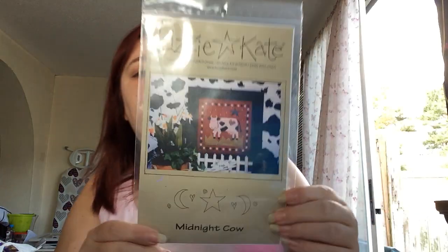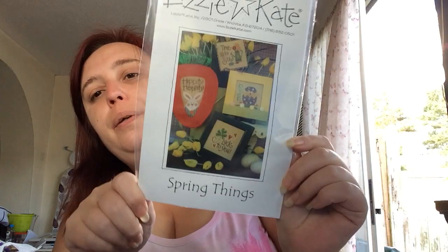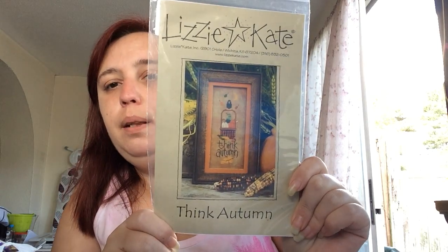Then we have Midnight Cow. I think summer. Yep, summer's nearly gone. Been really cold here last couple of weeks, and then today it's like a summer's day, first day of autumn. Spring things, I think winter, I think autumn. I couldn't get the spring one on there. So if anybody knows where I can purchase that, obviously I'm in the UK, for the spring one, if there is one.